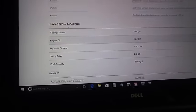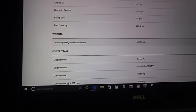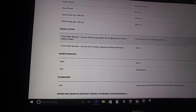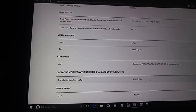Well, I don't need to know fuel capacity. Weight, operating weight without attachment, 60,000 pounds. Displacement, engine model, Cat C9. Boom system, I don't need that. Undercarriage. Pitch, 8.5 inches. Okay. I think they're talking about the size of the shoe. I don't know, but my paperwork here says 73,000 pounds. Probably it's with attachment, because this one here, Track Fella Buncher. See, over here, that's the attachment, so it's 13,000 pounds. Okay, so 13.5 thousand pounds, and add that to 60,000 pounds.